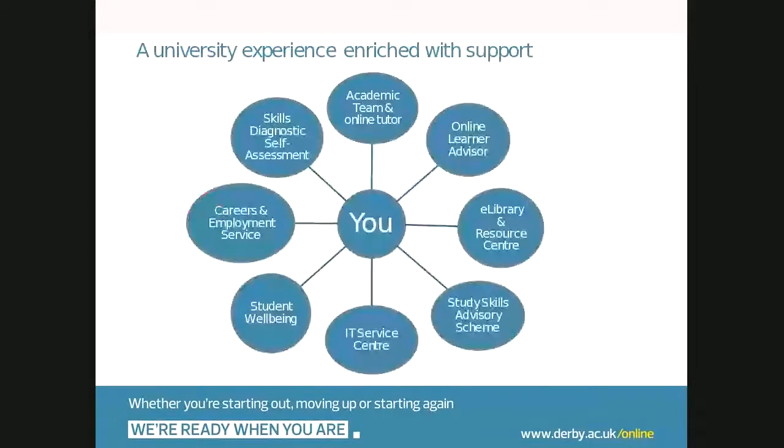So when you study with us, we try to enrich your experience as much as possible, but we also try to make sure you've got all the support that you need. When you're studying with us, you are a member of the University of Derby, so you have access to a range of university support teams, including student wellbeing, careers and employment services, and IT support. All of those services are also available to you.